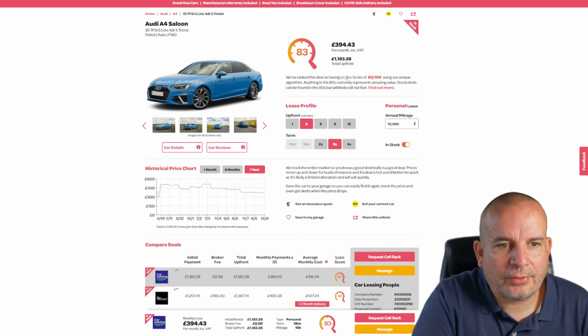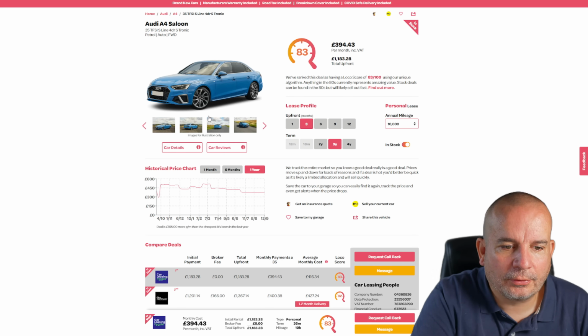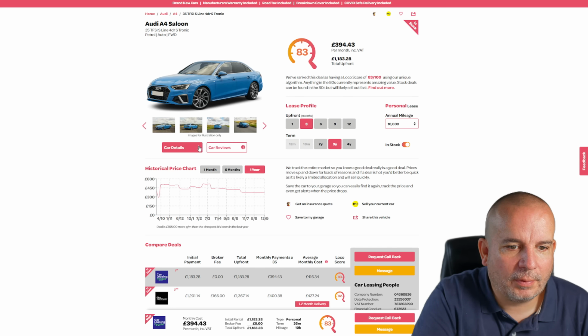Audi A4 Saloon, 35 TFSI S-Line 4-door S-Tronic. So this is right up there in terms of spec, but you may find other trim levels available. 1183 up front and 394 a month. That's a really good price. These were 507, 455, 518, 441. It's now 394. Just under 1200 up front, 394 a month.